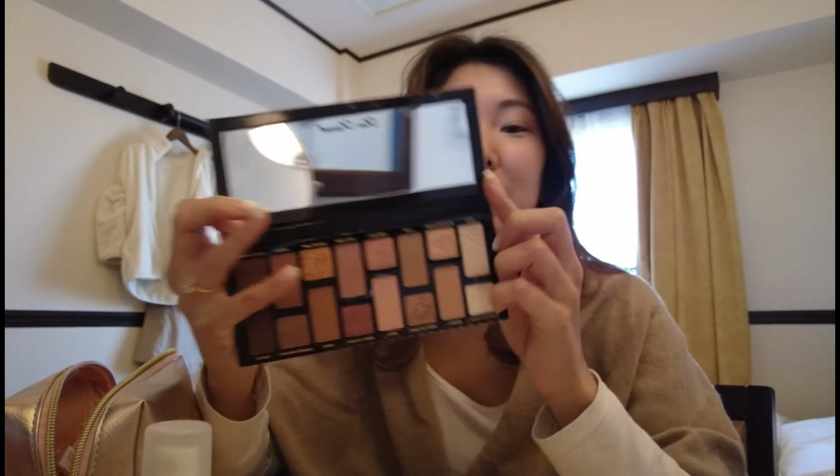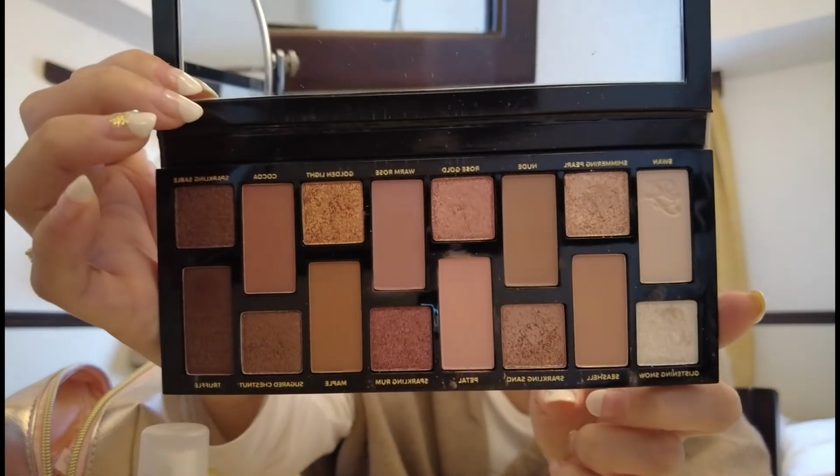I got this for my birthday last year from my siblings: the Too Faced Born This Way Natural Nudes palette, and I have been absolutely loving it. You can't really tell because it doesn't look like I use much, but I use it pretty much every day for a natural look, which I do 99% of the time. I love the amount of different matte as well as shimmery shades. Some of the shimmer is more coarse and others are bigger, so you get a lot of variety, and the colors are just so beautiful.